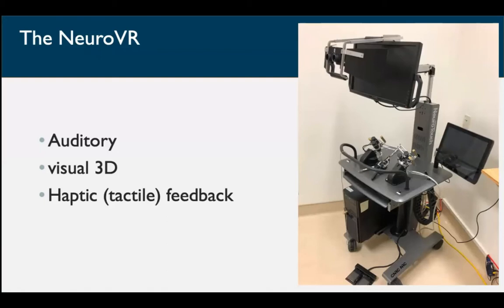So we have this NeuroVR in Dr. Del Maestro's lab. It looks like that on the picture on the right. It actually has the ability to mimic or to simulate many different procedures in neurosurgery and orthopedic surgery. And what's great about it is that not only does it provide auditory feedback, you also have the visual 3D aspect of the surgery. And finally, you also have the haptics or the tactile feedback.